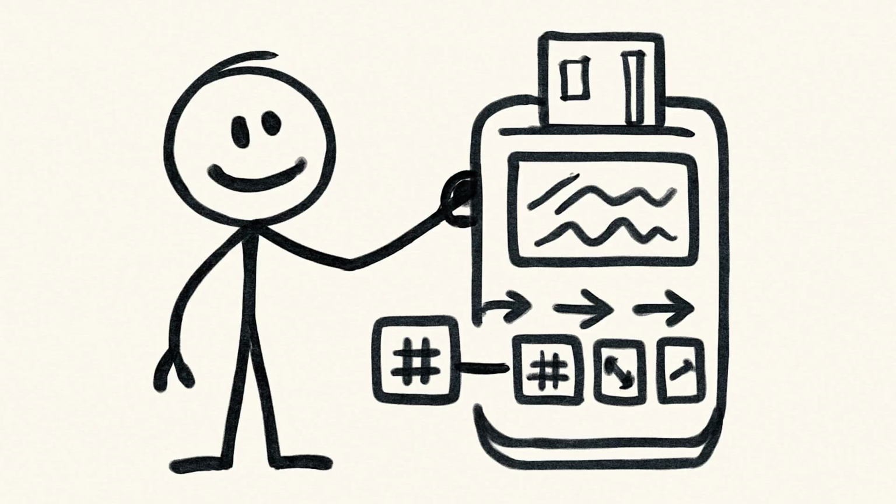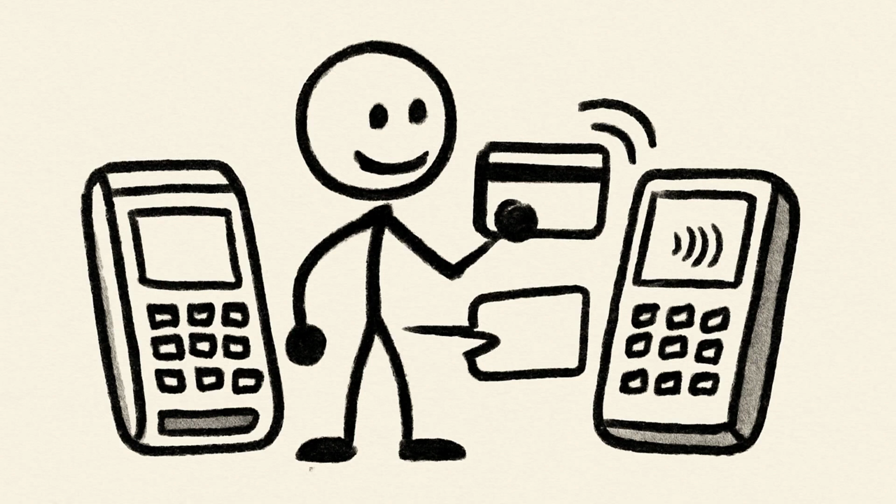Card readers employ encryption to protect sensitive data during transactions. This ensures security and builds trust in electronic payments. From simple magnetic stripe readers to advanced EMV and contactless systems, card readers have evolved to enhance security and convenience.